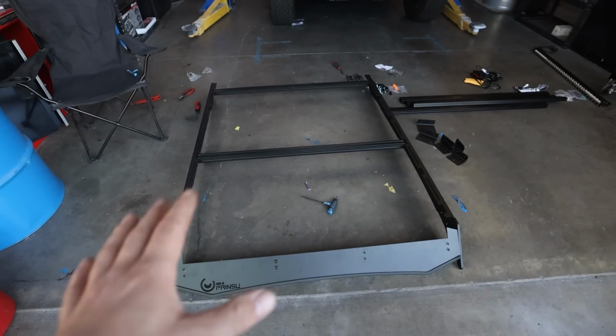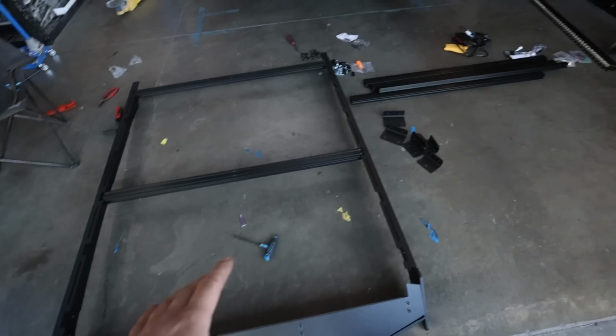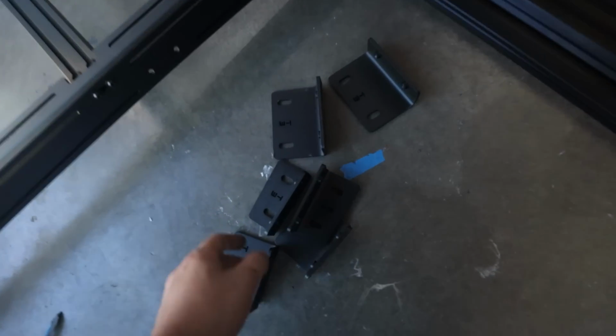So it tells you exactly where to put all these pieces of extrusion, how they go, and kind of the location of them. So let me get these last 4 pieces of extrusion on, and then we got to figure out these brackets, because these are a little bit confusing to me.